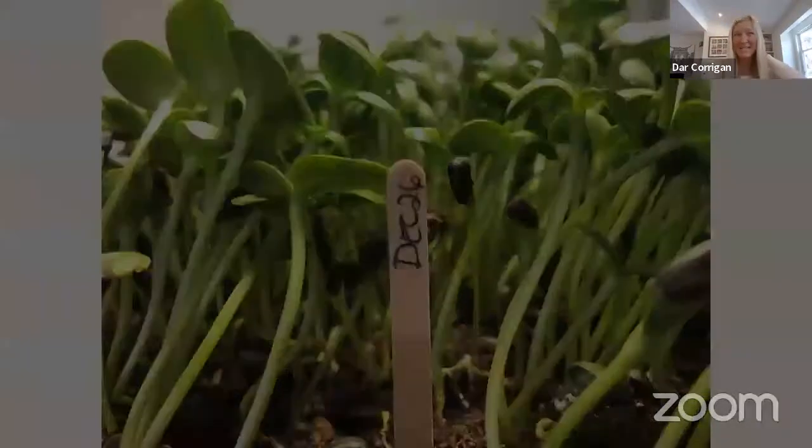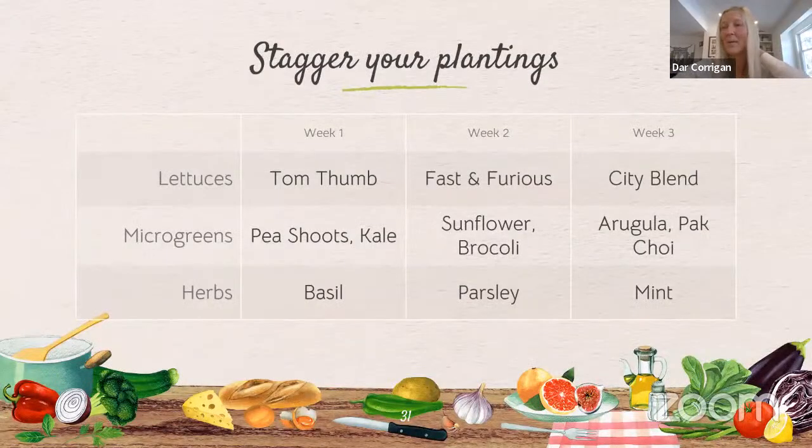And then there's a last final point I want to say that's an important tip: stagger your planting. If you're just going to plant one crop, that's fine, that's great. But if you plan on going big and planting a bunch of things, my strong suggestion is do not plant it all at the same time, because you'll be staring at bare pots, and then everything will come in, grow up and all be ready at the same time, and then you'll waste your food. So you really want to stagger.